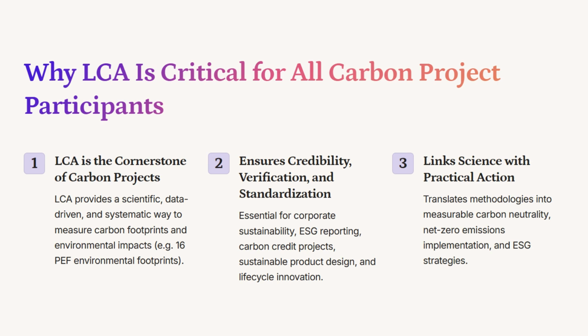LCA, or Life Cycle Assessment, is key for carbon projects because it measures impact. LCA uses data to measure carbon and environmental footprints accurately. Builds trust. It ensures your sustainability reports and carbon credits are credible and meet standards. Turns plans into action. LCA helps companies move from ideas to real steps like achieving net zero emissions. With many industry cases proven to be great successes, LCA is essential for effective and trustworthy sustainability efforts.